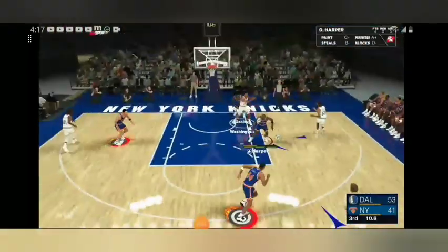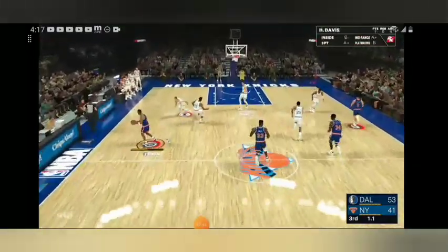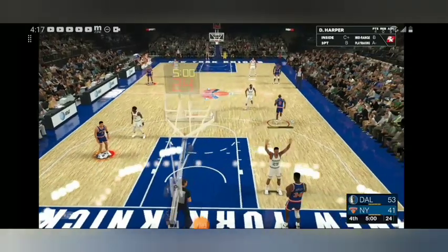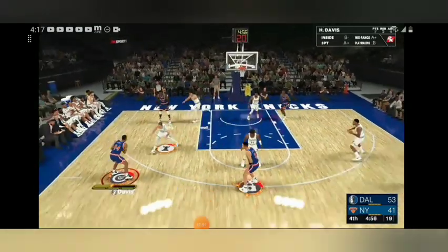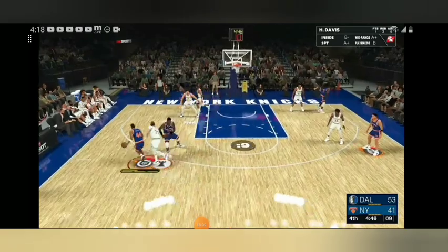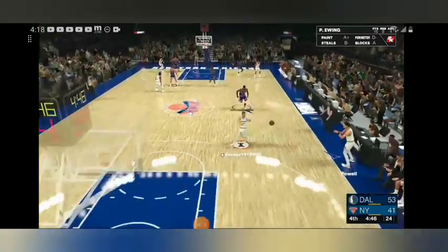Stolen by Washington. Takes a 3. The shot, no good. Good if it goes. And no good. Knicks trail by 12. Pass to Ewing. Now, here is Oakley. Outside for Davis. And play stops. Whistle on what looks to be an illegal screen. He was very reliable, keeping the ball in his hands during the first half. He's had a bad case of the butterfingers here in the second.